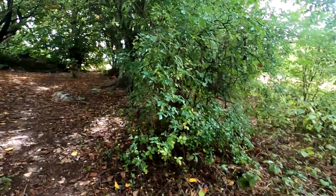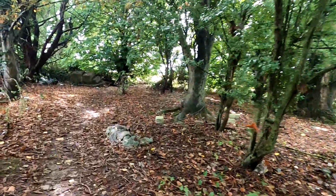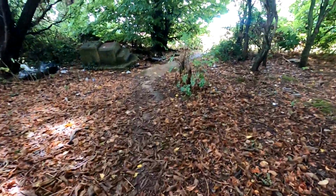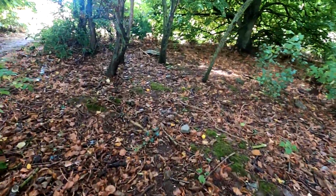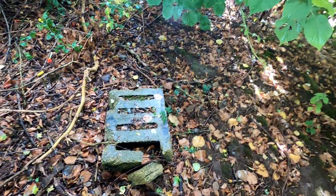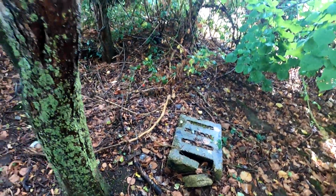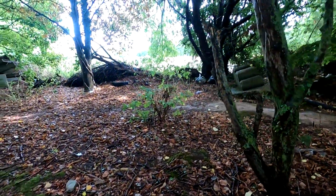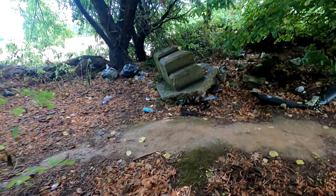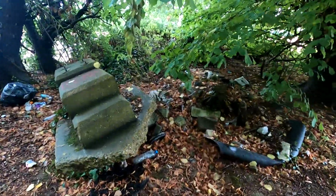Anyway, so we'll head back to where we were. Yeah. Oh, what's this? Just more bits of concrete. Yeah, it just looks like it. More bits of concrete. It's all stuff that was dumped after the airfield was closed. It's a shame to see it like this, but hey ho, it's how it is, I guess.